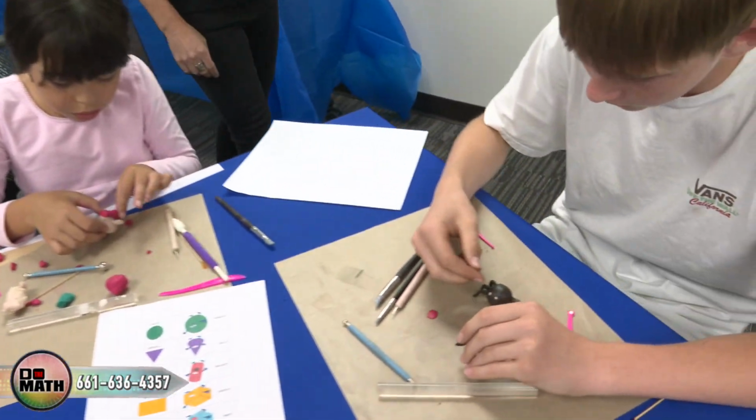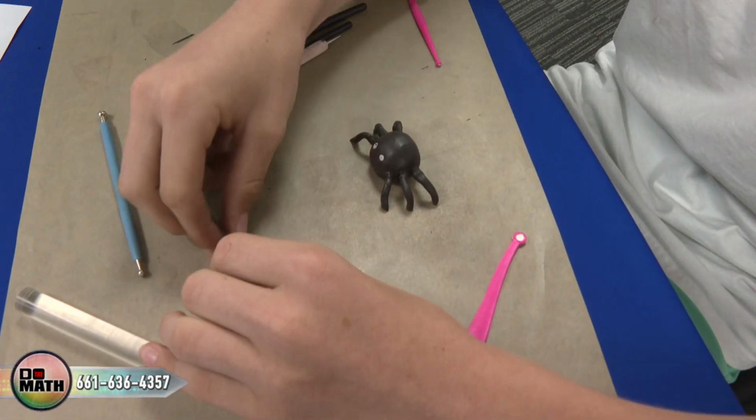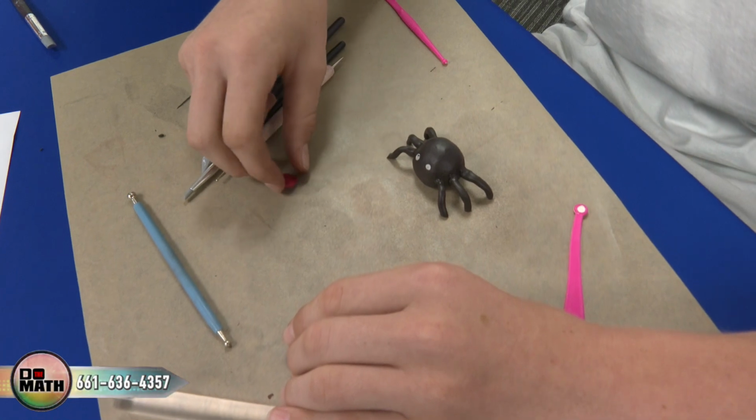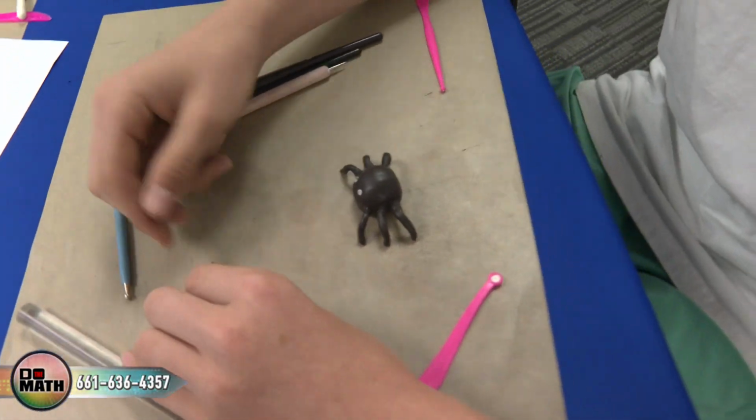And over here right now... Oh, wow. I'm working on the eyes. Nice. So what all are you gonna add to him? I'm just gonna add like a spot on the back. Oh, so he's Black Widow. Yeah. All right. And then Maria, tell us about the oven.